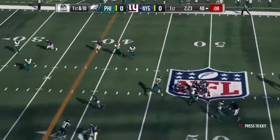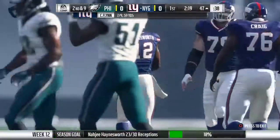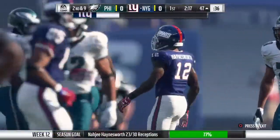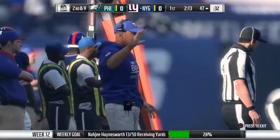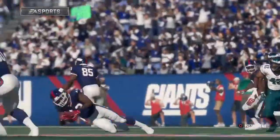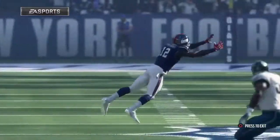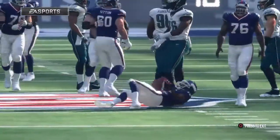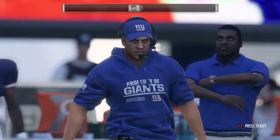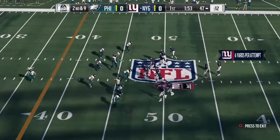First down. Flynn firing quickly here, and that's complete. Just a yard on the catch there. It'll be 2nd and 9. Completed pass play. Now let's see if they go back to the air or to the ground.